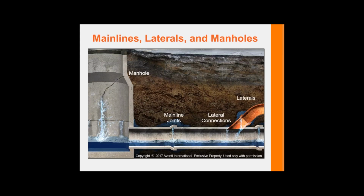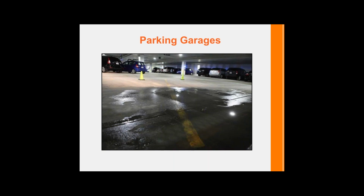We're used heavily in the municipal field for stopping all different types of points of infiltration, whether it be cracks in manholes, precast joints, mainline pipe joints, lateral connections, or even lateral joints. Basically anywhere where there's infiltration in the municipal environment. We're used heavily in parking garages. A lot of times you have below grade parking garages, especially in larger cities. They'll have issues with infiltration coming through walls, in stairwells, even joints in the floors in different areas.